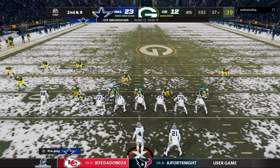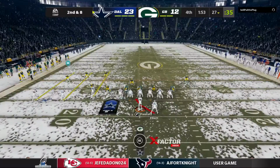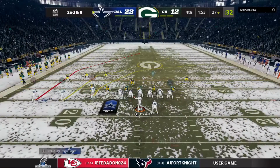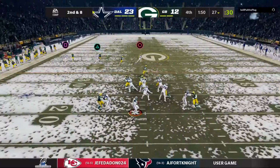They'll break the huddle, come up on 2nd and 8 at the 27-yard line. 40's Mike. 40's Mike. You ain't gonna kill. You ain't doing nothing.